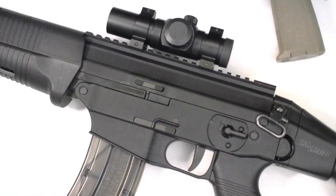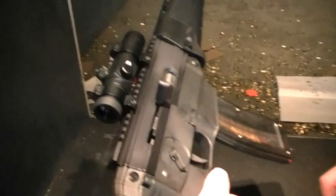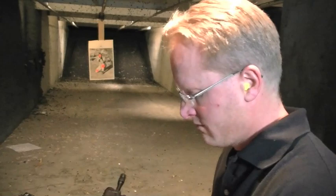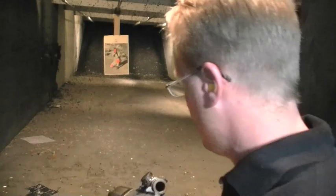Sterling of Impact Guns, one of my friends, helps me shoot and test guns. We're going to test the SIG 522. I've done some accuracy testing with it, reliability testing. I come away very impressed. Your turn, Sterling. I think I have it zeroed for 25 yards, my friend, so it might shoot a little bit off of that orange dot we have down there.